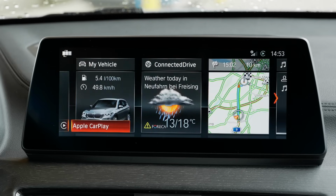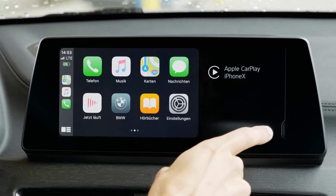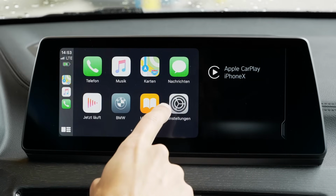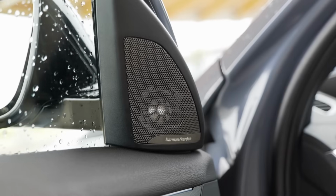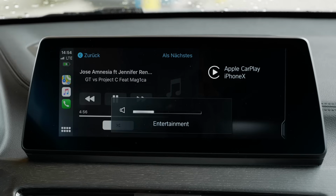We had already the CarPlay, which has a hotkey here when you turn all the way to the left, for example. The integration does not go all the way over the screen, but still quite nice. And here we have the optional Harman Kardon sound system, and this is, as expected, a very, very nice option.